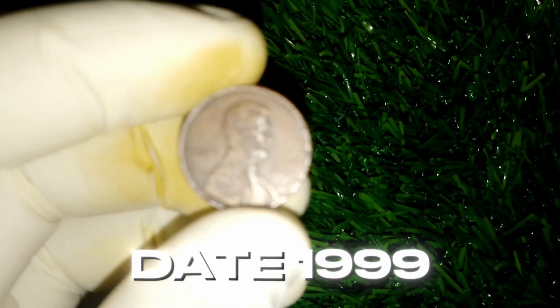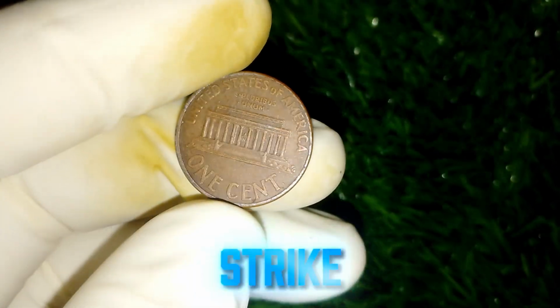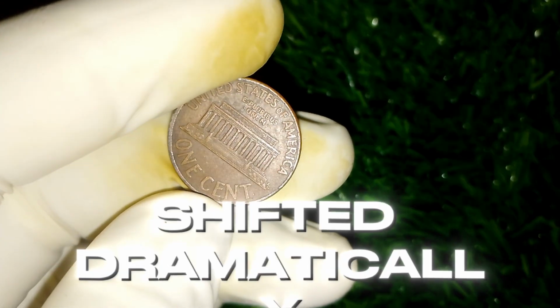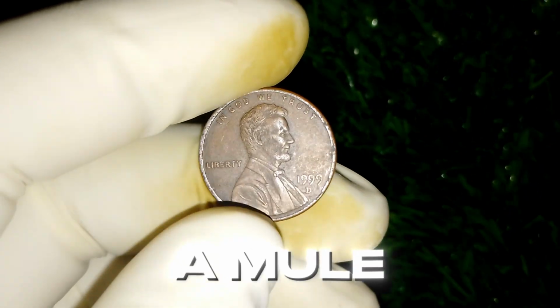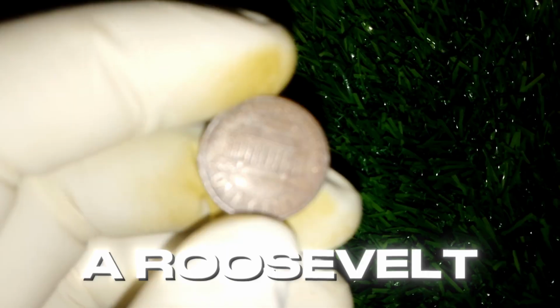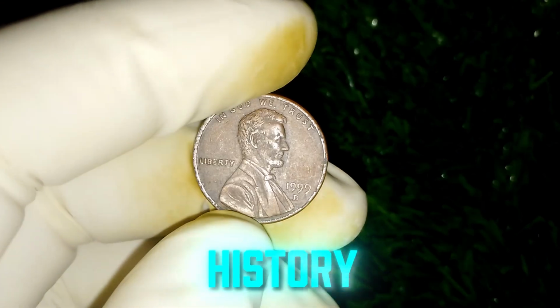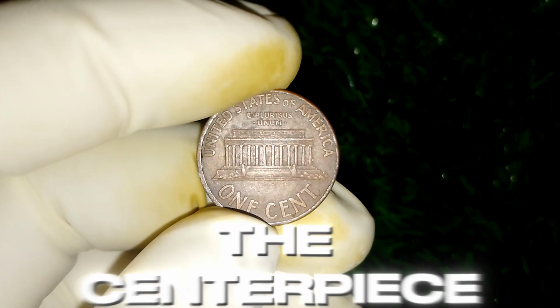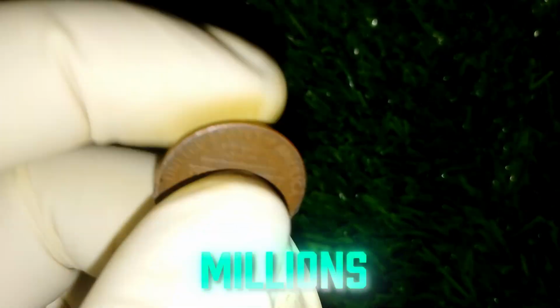Now imagine a 1999 D penny with a dramatic double die obverse, where inscriptions like Liberty or the date 1999 appear doubled due to die misalignment, or envision an off-center strike where Lincoln's portrait is shifted, dramatically leaving blank spaces on the coin, or perhaps a mule error where the obverse of a Lincoln cent is mistakenly paired with the reverse of another denomination, such as a Roosevelt dime, and suddenly you are holding one of the rarest known mint errors in history, the kinds of coins that become the centerpiece of major auctions and command bids in the tens or hundreds of millions of dollars.